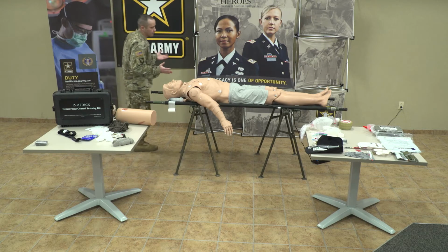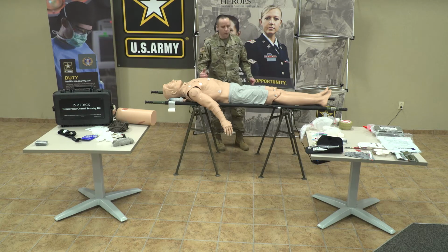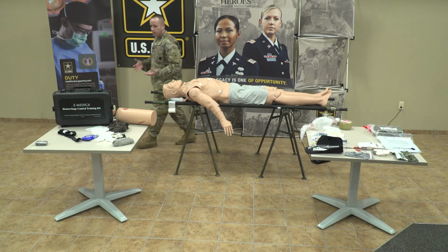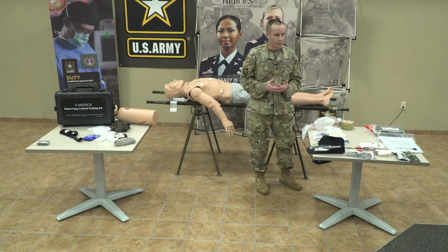So as you can see, a very simple class. We all know this as soldiers. We've all been trained on the use of tourniquets. It's definitely something that's in our wheelhouse. So I would recommend that you start with this class, and then as you feel comfortable getting in front of groups of recipients, if you want to broaden it out, then we start talking about our next 3 classes.